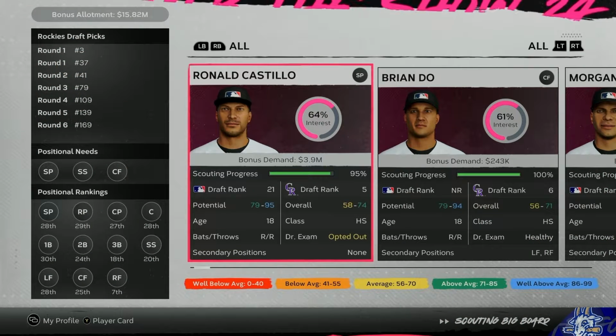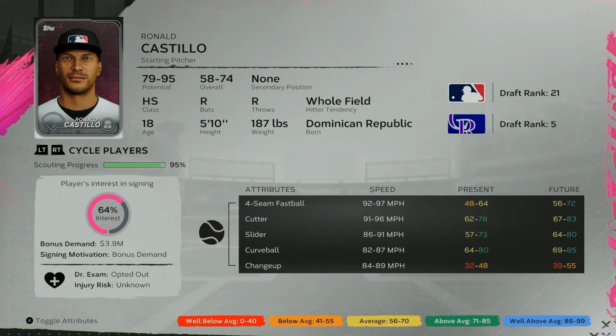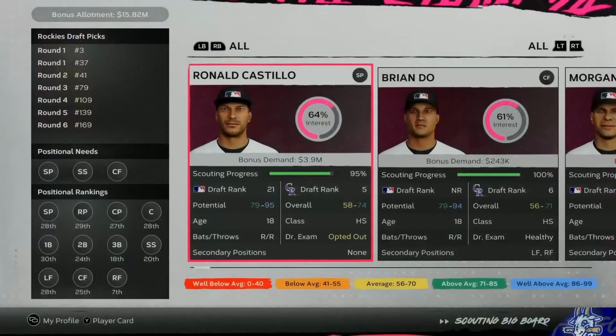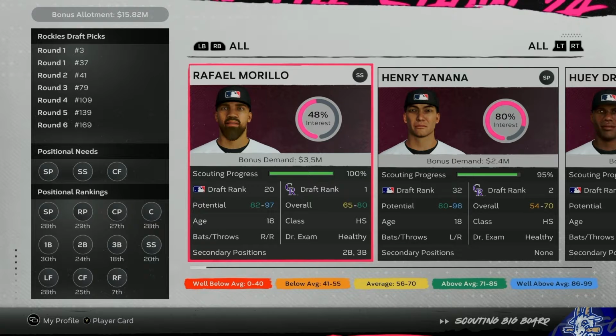Got another pitcher here, Ronald Castillo. Very good stamina, velocity, and break. Those are the ratings you like to look at and be high because they're very hard to upgrade in the show. The other ones can upgrade pretty reliably. He's more of a strikeout strength pitcher, which is pretty solid. He's somebody that honestly is maybe my favorite pitcher in the class.